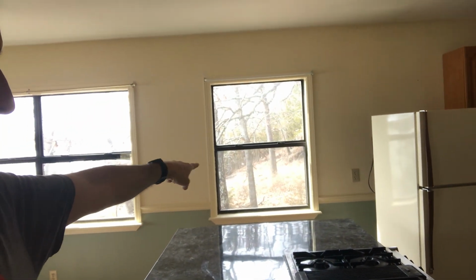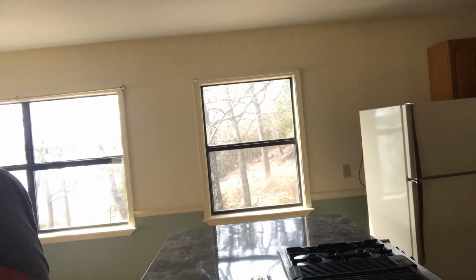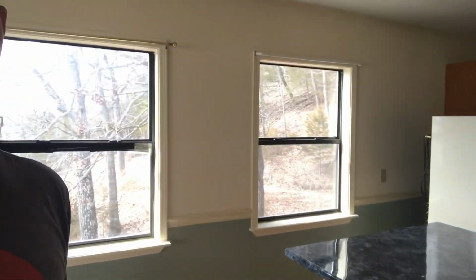We're going to move the kitchen over here so it makes an L shape, and I guess that's where the sink will be right there, so there'll be a window over the sink. And then this bar here will be a little bit smaller. It'll be an island and be more in the middle.